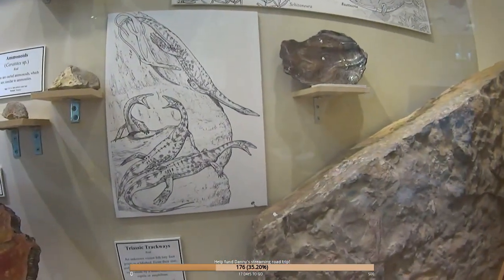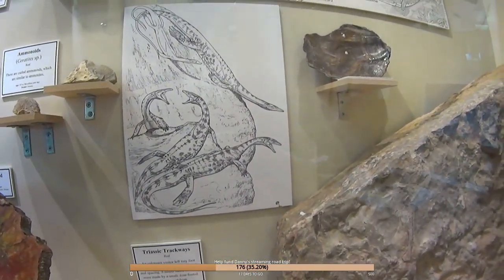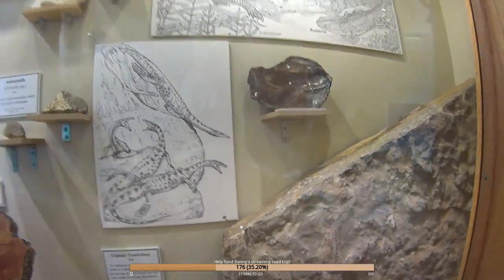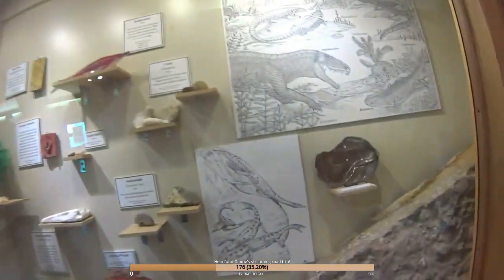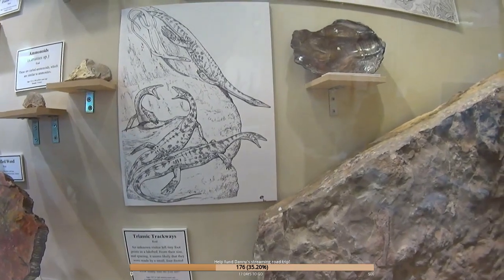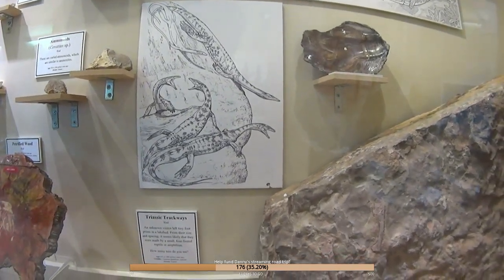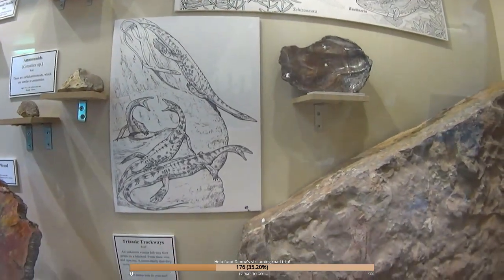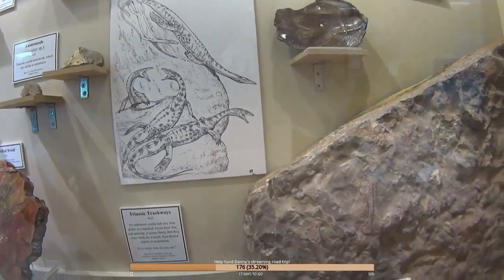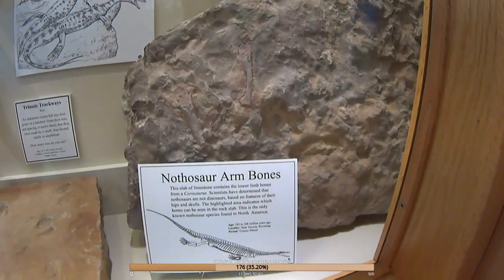Oh, and these guys are super neat. Check out these nothosaurs. These are some Triassic marine reptiles. They might be the ancestors of plesiosaurs. So they're kind of like a plesiosaur, just a little bit lizardy here. They've got fingers, distinct digits on their limbs, but they're kind of developing that plesiosaur body shape. And eventually they'll get there.